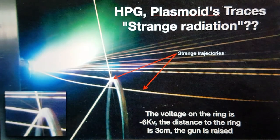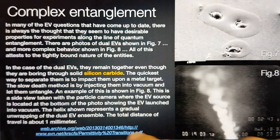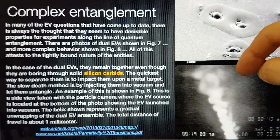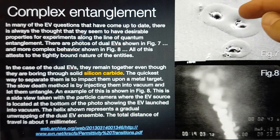Okay, so now I want to talk about this image here, which is a blow-up of this, and these spiral components: the tight spiral of the one that's coming through here, and the wide spiral here, and the fact it's going off in two directions. I want to start by referring to a paper that I've referred to a number of times this week, the permittivity transitions paper by Ken Scholders. He has a couple of images, Fig 7 and 8, and it's talking about how exotic vacuum objects do like to, and they can, form pairs.